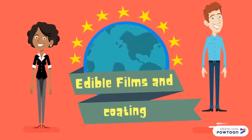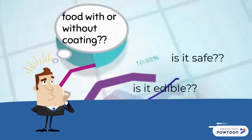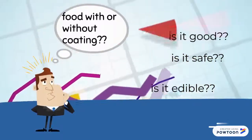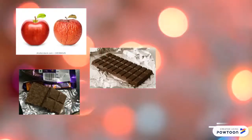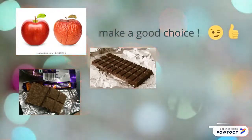Now, let's take a look at edible film and edible coating. Food with or without coating, which one is better? Is it edible and safe for our consumption? Let me show you some examples of apple and chocolate with or without coating. Let's make a good choice.